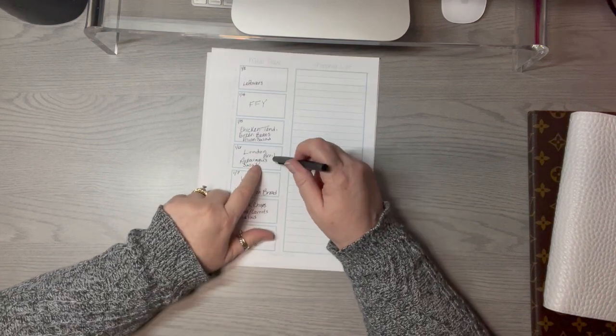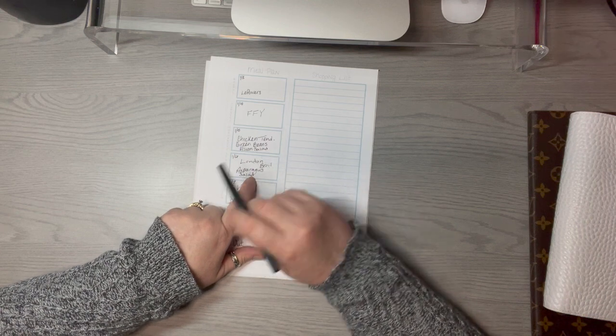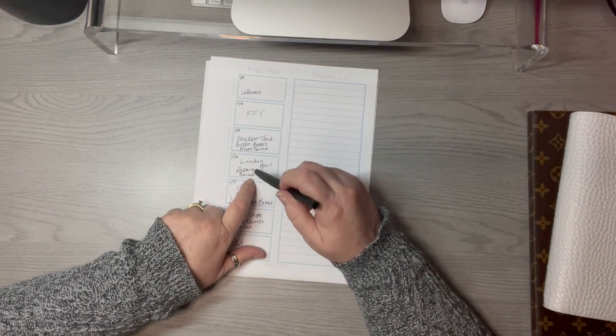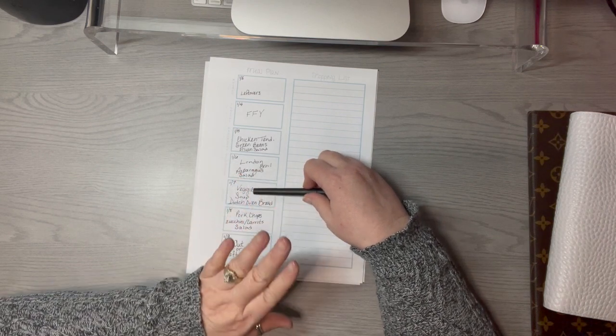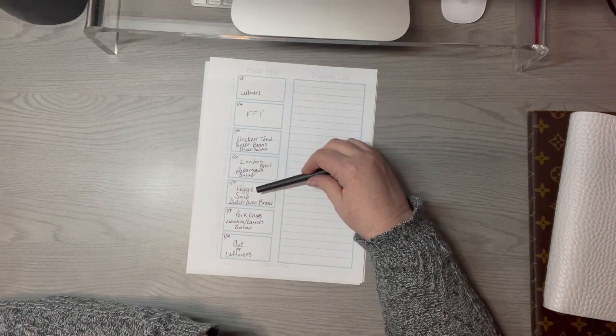And tomorrow night, I will be fixing a London broil. I'm not exactly sure how I'm going to fix it yet. And then we're having asparagus and just a regular salad. And then Friday, like I said, I'm going to meet my brand new grandbaby, so I won't be home.